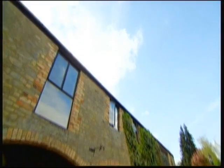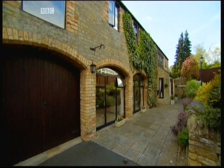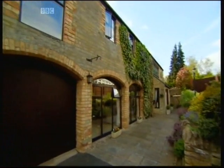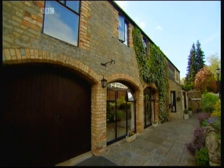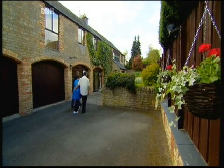First impressions are wow. Wow. Good. Yes, it looks wonderful. It was a cattle shed and hay store. Oh, okay. 19th century, yeah. It was converted in the 80s. It looks lovely from the outside anyway. So lots of character, hasn't it? Yeah. Can't believe it. Again, the mixture of old and new, especially for you and you. I'm really pleased you like it. Should we go in? Yes, please.